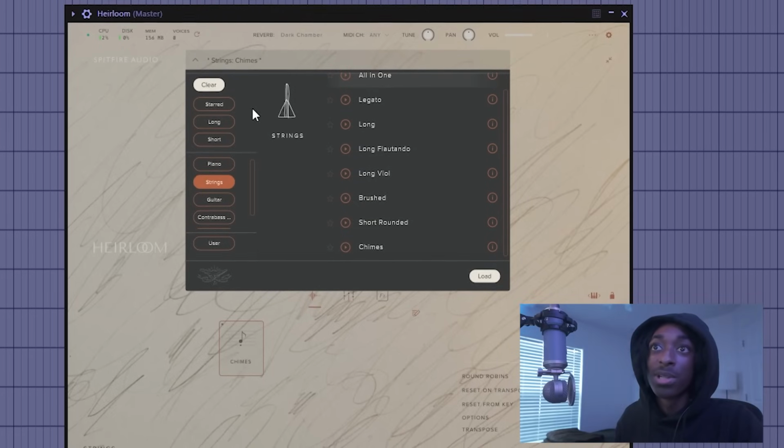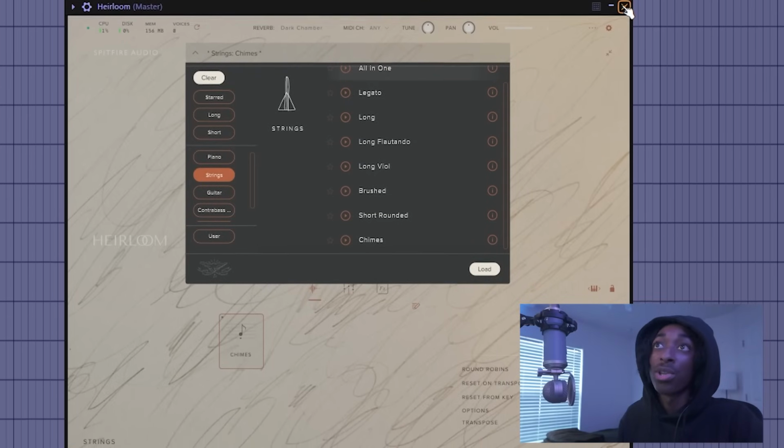Next thing we got is Heirloom by Spitfire Audio. I mostly use this for the strings, but they got a bunch of different sounds that y'all can use, like guitars, contrabasses, tubas, pianos, everything like that. But I'm gonna just show y'all the strings.